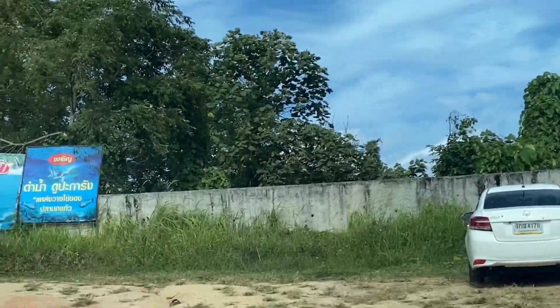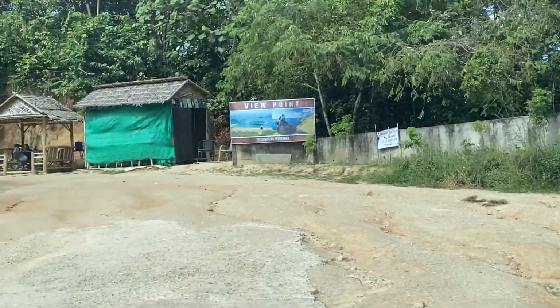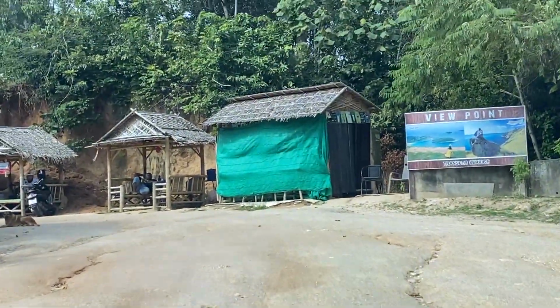So we're pulling into Nui Beach, and it looks a little treacherous. I'm not sure if we can drive or we have to walk. We pulled off the main road, and we're going to try to go to this Yanui Beach. And look at this road here. Let me zoom in. There's some guys here with four-wheelers. They might be able to take us down there.